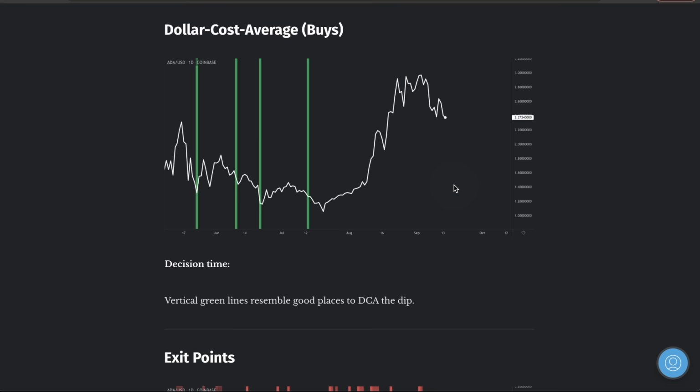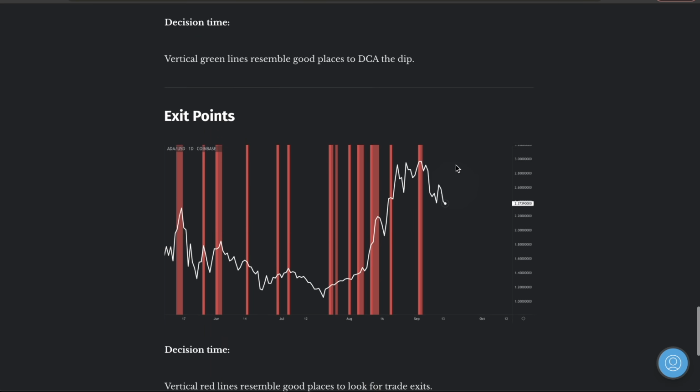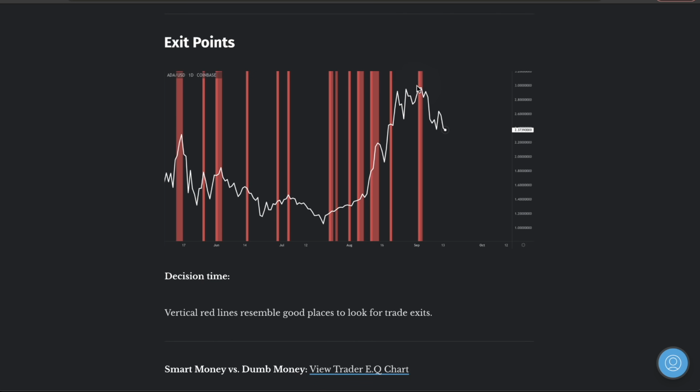Really great job for all of you who did that. We're just waiting for another green bar. If you guys want to throw money in whenever you get a green bar, hold for 5 to 10 years, you'll do great. Okay, exit points. This literally called the top here perfectly.